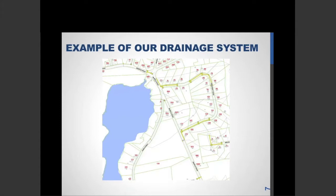So the first thing that we did, and this was required under our permit, was to accurately map our drainage system, and we use our GIS, geographic information systems, to do this. We had consultants and in-house staff put together our drainage system maps. And as you can see here, just kind of an example of how it works.